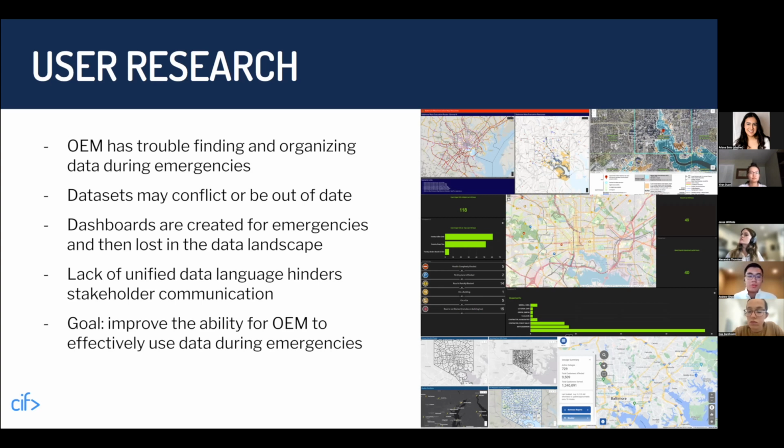So our goal, therefore, was to improve the ability for OEM to effectively use data during emergencies.